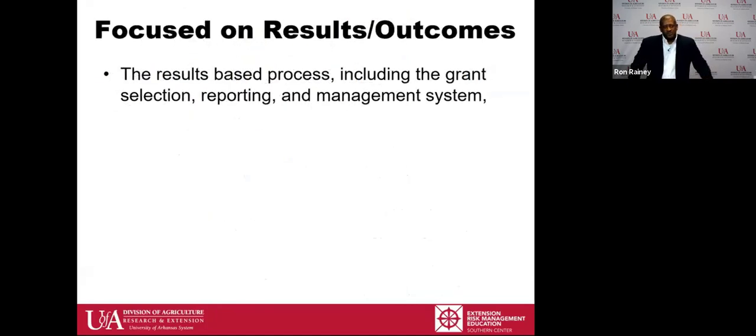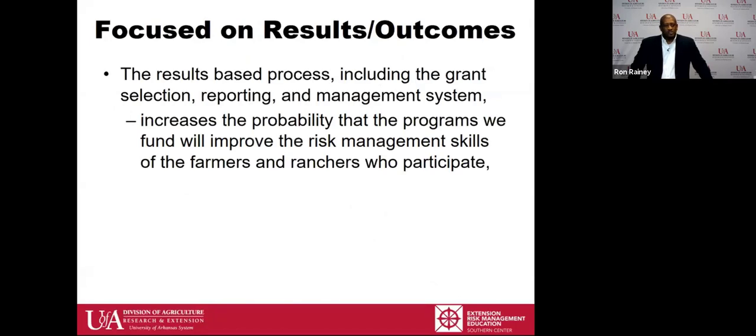Now, our programs are focused on results and outcomes. So the RVS system, which I referenced, is focused on a results-based process. We like to say that we begin with the end in mind. So as an applicant, we want you to begin with the end, those results, those outcomes that you want your growers to achieve.